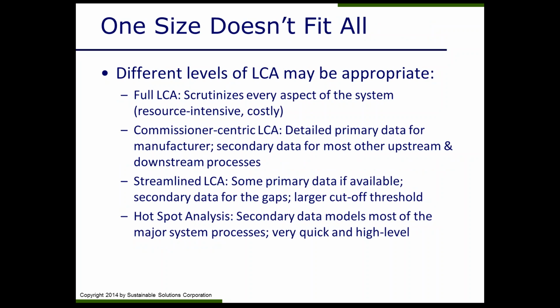And also remember, when you're defining the goal of the study, there are different levels of LCA that may be appropriate for what you're doing. And so one size really doesn't fit all. At a very low level, you could conduct a full LCA, which is very detailed. And so in that case, you would collect data from every single step within the life cycle of the product system. And so that's very resource intensive and can be very costly.